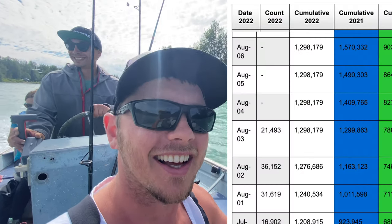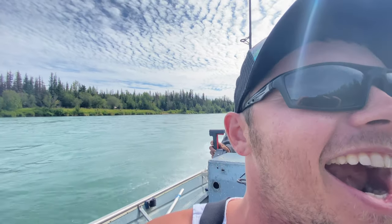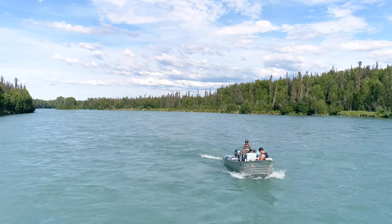Fish count tick up though, didn't you? Look at that. Thousands of fish. Where'd everybody go? You guys can't just catch fish every cast now, can you? You gotta get out here. Try and work those waves, baby. Slap that water. Get those fish on the stringers while you still can. Woo!